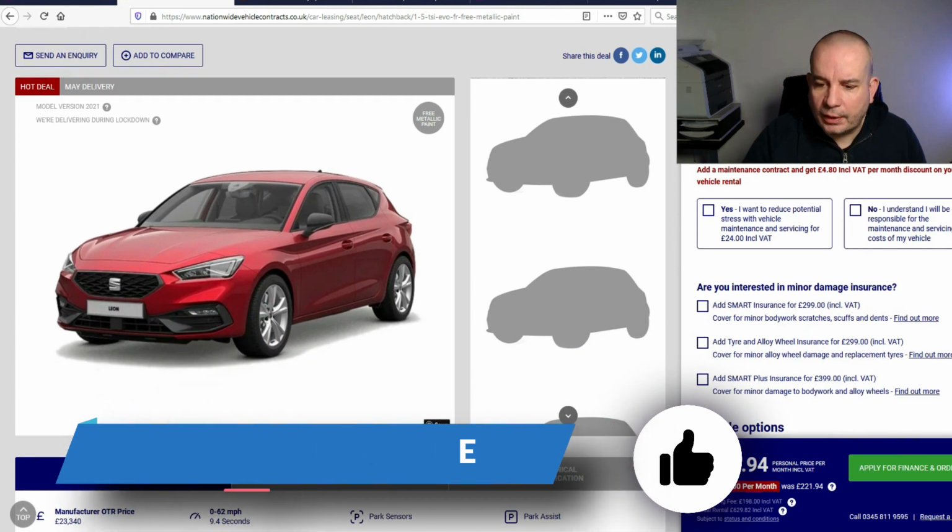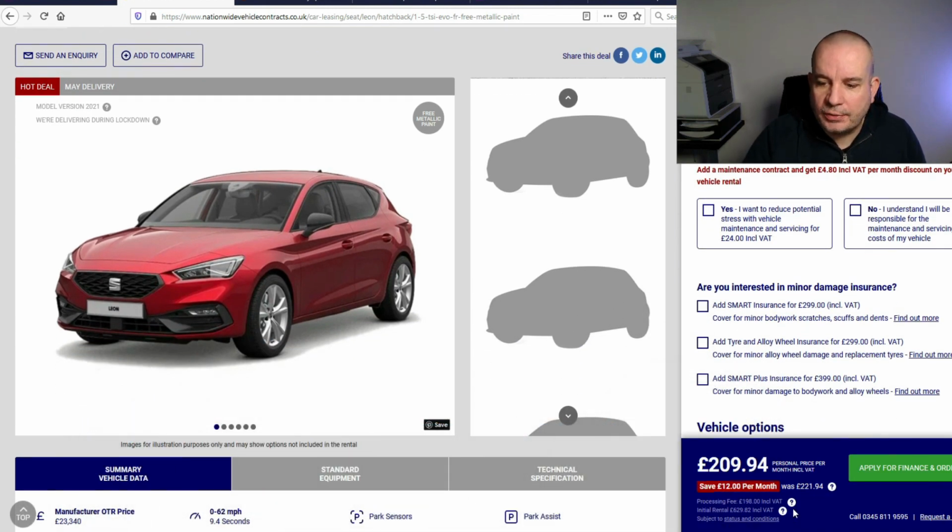So on this one, we're looking at £629 down. You've got £198 processing fee as well. But £629 down, so if you put those together, sort of £830 as your initial payment, and then £209 a month, £210 a month. £210 a month for a brand new £23,500 car.